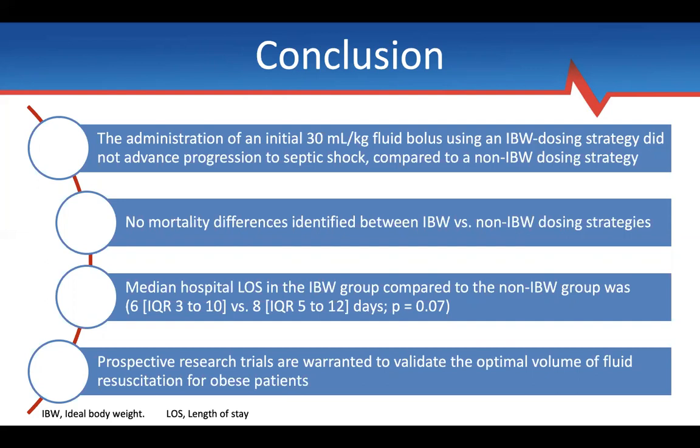So in conclusion, the administration of the initial fluid bolus using an ideal body weight dosing strategy did not advance progression to septic shock compared to a non-ideal body weight strategy. There were no mortality or length of stay differences identified between the two groups. And finally, we believe that prospective research trials are warranted to validate the optimal volume of fluid resuscitation needed for obese patients.